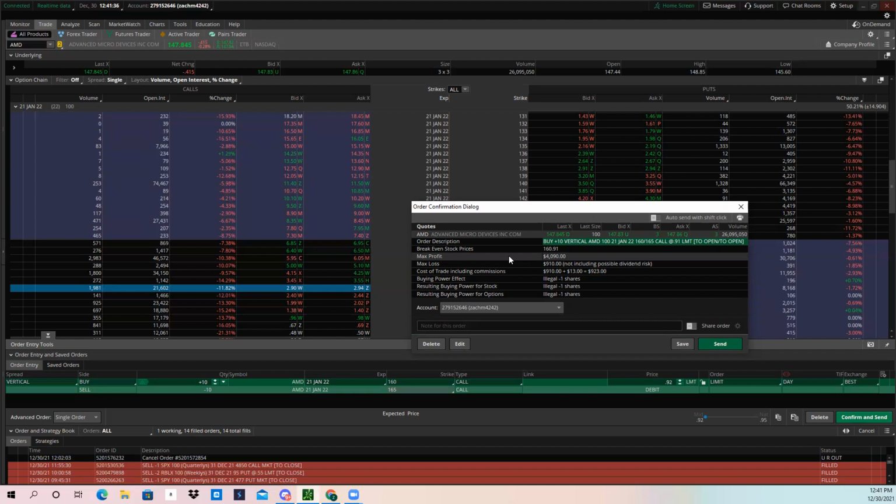You want to be goal oriented. Maybe even 20%, right? If you can turn that 900 into like 1,100 and do that on a consistent basis, a 20% trade 5 times is 100%. So you can double your money on 5 small trades that take small profits, or you can risk more trying to get the max profit and a bigger price.